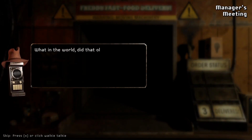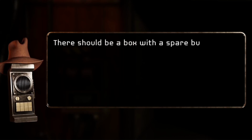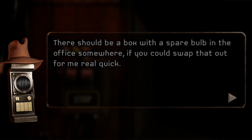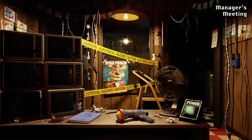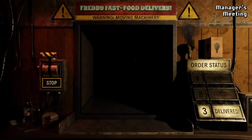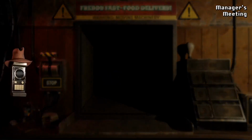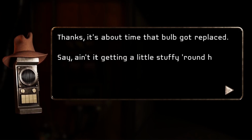Oh. What in the world? Did that old bulb blow up? Well, there should be a box with the spare bulb in the office somewhere. If you could swap that up for me real quick. I feel stupid. Thanks, it's about time that old bulb got replaced.